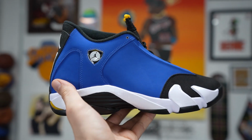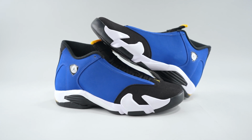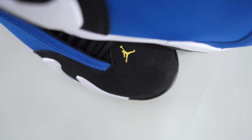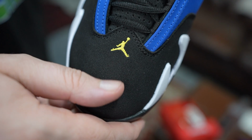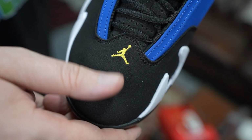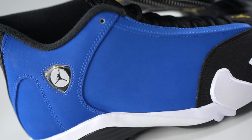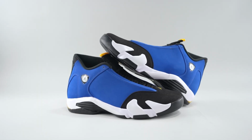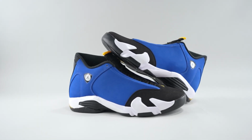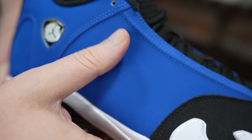Now, as far as the details go on this particular pair, you've got this felty suede on the toe, yellow Jumpman embroidered in. Technically, it is Varsity Maize. It's like a golden yellow. And then I just love this shade of blue. I just do. It's not too loud, but it also has a nice amount of pop to it. I am a fan. And it's like this super smooth nubuck material. Very nice to the touch. Unique to the touch is what I'll say, Buckets. Unique New York.